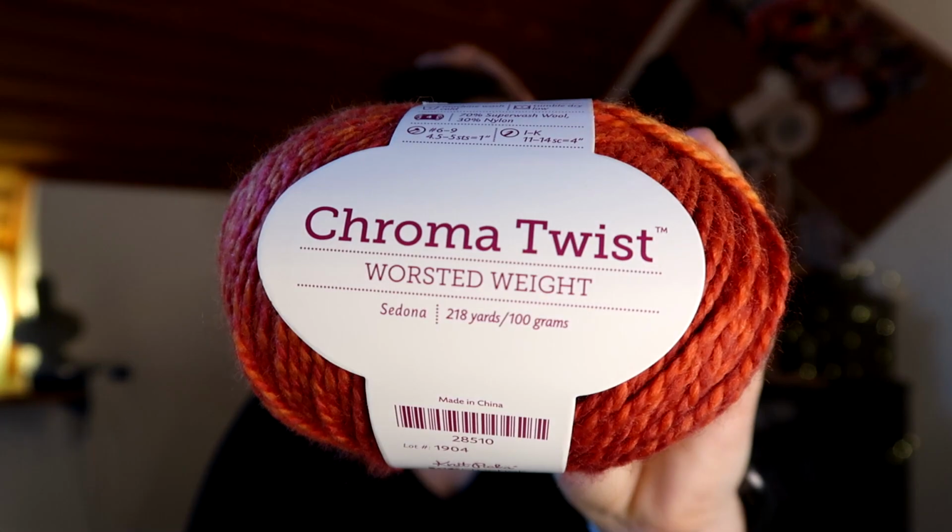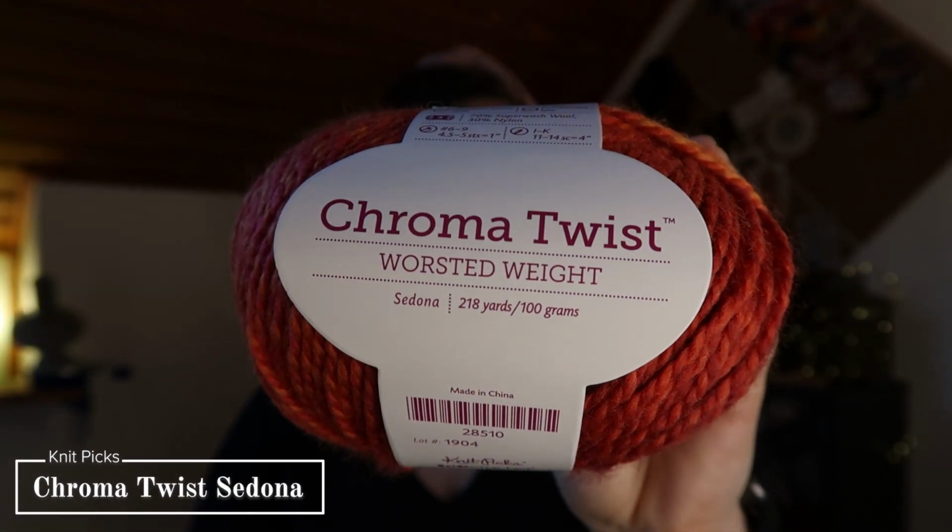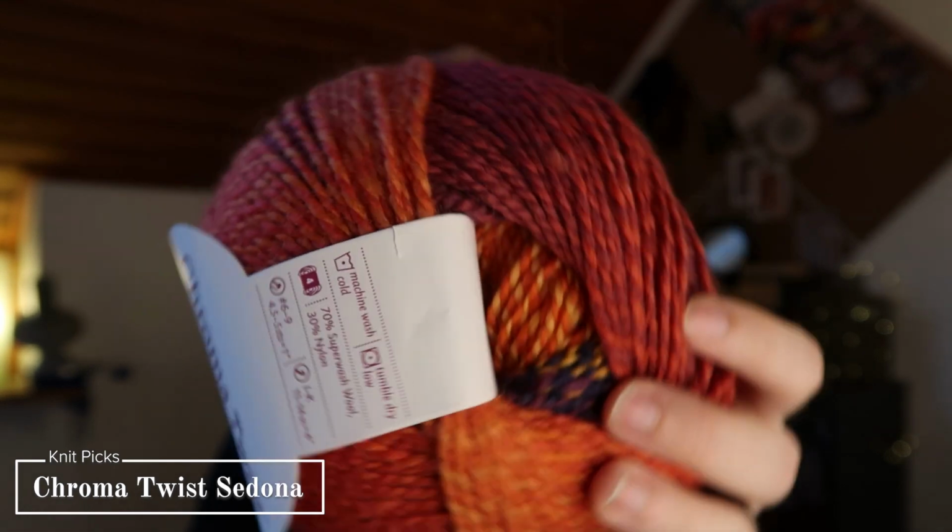So my first yarn is some yarn that I got from Knit Picks again. They had their Black Friday sale, and so I grabbed a couple of things when they were on sale. I grabbed another skein of the Chroma Twist in the worsted weight, and I got it in the colorway Sedona.